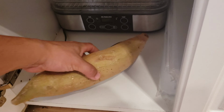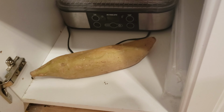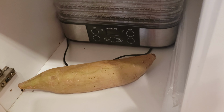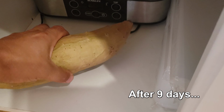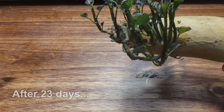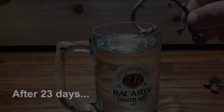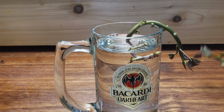With this method, we simply place a whole sweet potato in a warm, dark cupboard, and within a few weeks, the whole end of the tuber sprouts all on its own. Check that out, a gaggle of slips. Pinch them off, place them in some water, and watch the roots just explode.